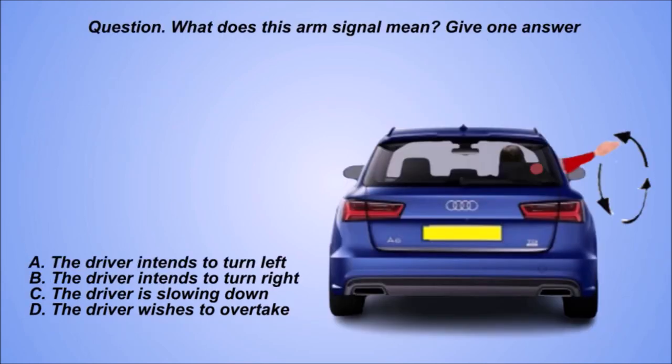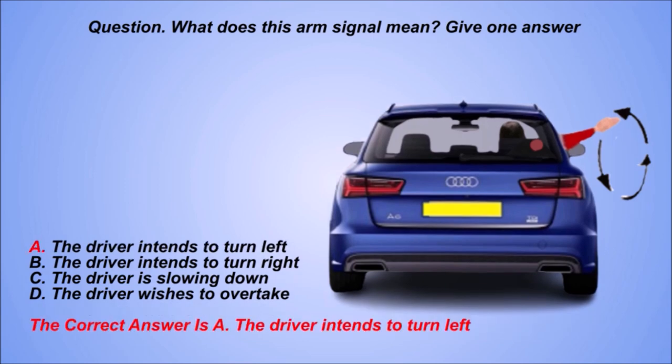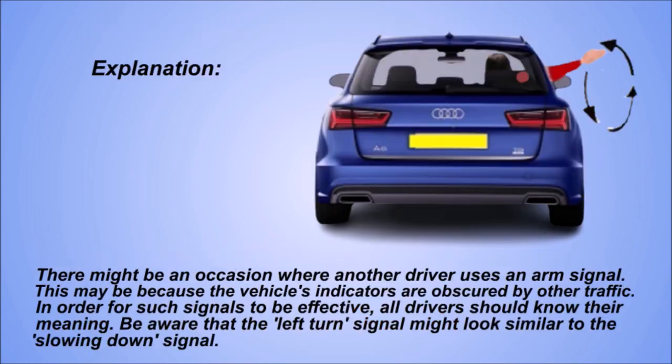Question: what does this arm signal mean? Give one answer. A. The driver intends to turn left. B. The driver intends to turn right. C. The driver is slowing down. D. The driver wishes to overtake. The correct answer is A. The driver intends to turn left. Explanation: there might be an occasion where another driver uses an arm signal. This may be because the vehicle's indicators are obscured by other traffic. In order for such signals to be effective, all drivers should know their meaning. Be aware that the left turn signal might look similar to the slowing down signal.